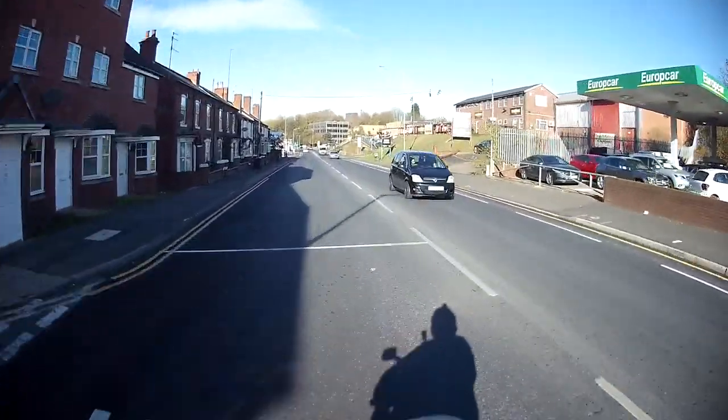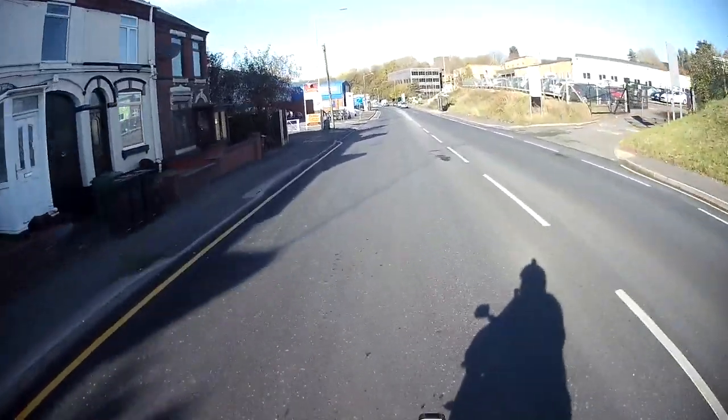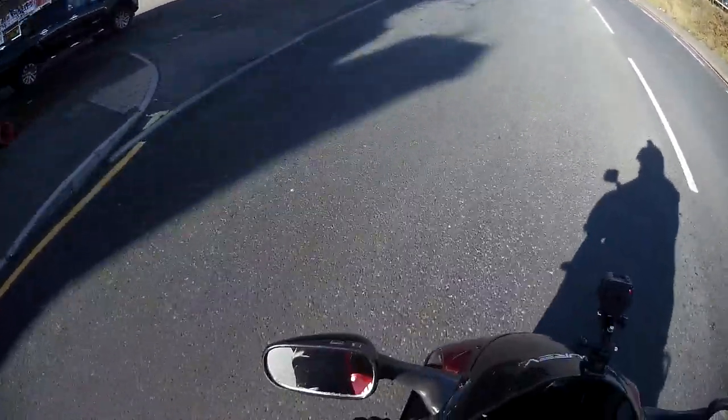Well, that's the end of today's ride. We're just going to have a look at how much the heated grips are at Streetbike.